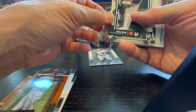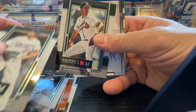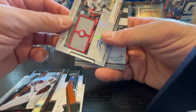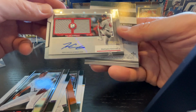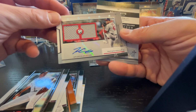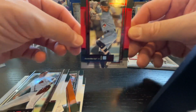Say hey kid, Willie Mays, Clayton Kershaw, Greg Maddux, got a Josiah Gray to 198 patch and autograph. Nats fans, look at that. It's great. And then Bo Bichette.